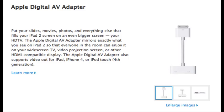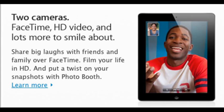Now, the other thing that's great about the mirroring is, it's great for presentations and explaining to people how to use the iPad. In schools, they're going to be able to hook up the iPad to a big screen TV through the HDMI and show how to do stuff. And the same for using Keynote. Keynote mirrors out anyways without the mirroring, but now it's going to be even easier with the HDMI. So I highly recommend it.